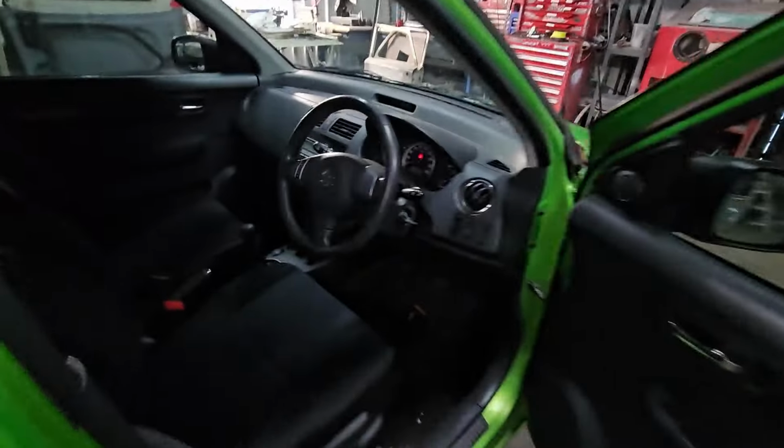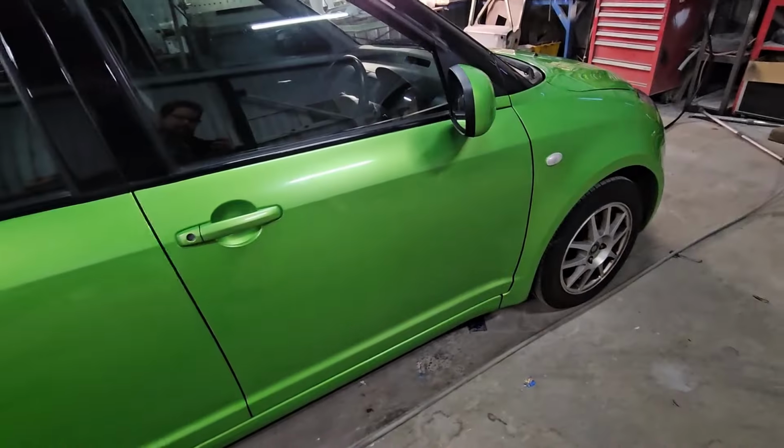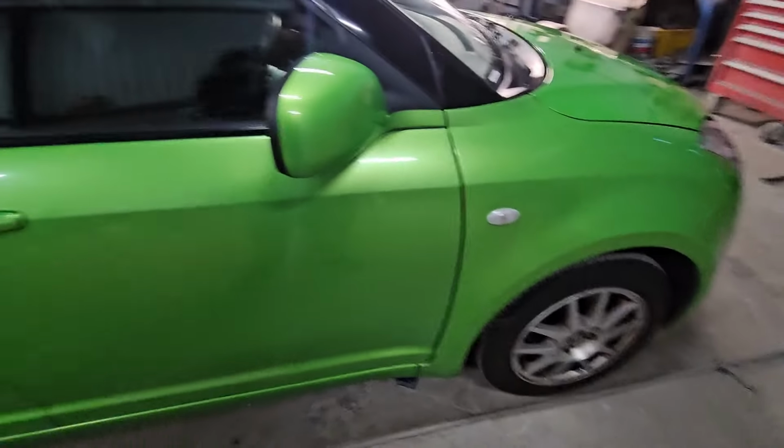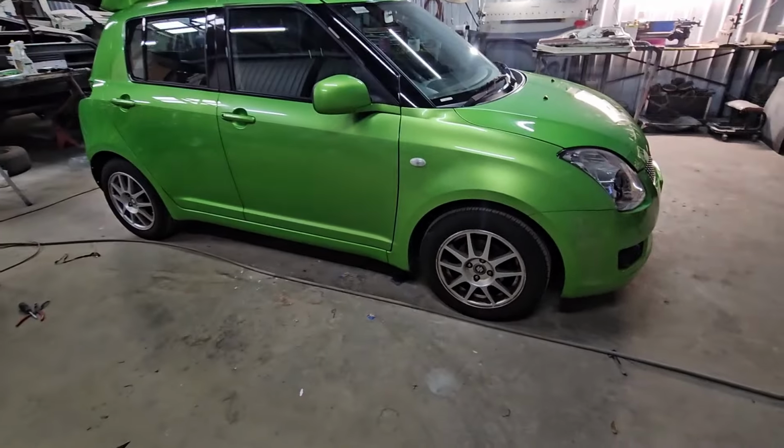And despite nearly 300,000 Ks, look at that steering wheel, immaculate. So I'm hoping that I'll be able to get my money back out of this car, plus some, to help sort of start the business.